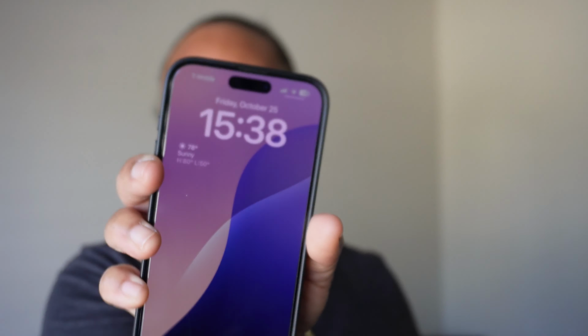What's good, y'all? It's Friday, October 25th. It is currently 3:38 p.m. First game of the World Series. I'm so excited because I'm a Yankees fan in Dodger land. It's cool. I like the Dodgers too, but only when they're not playing my Yankees. But anyway, I came on to actually close the vlog out.